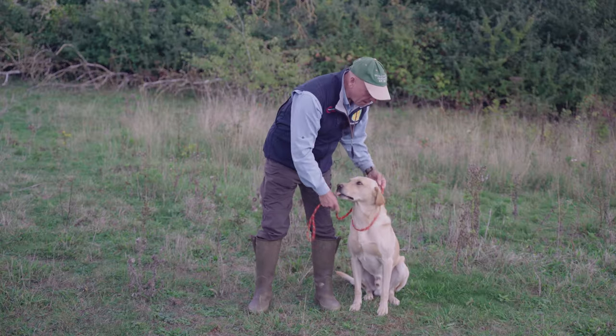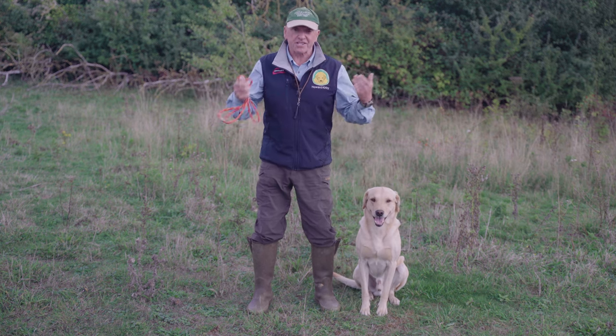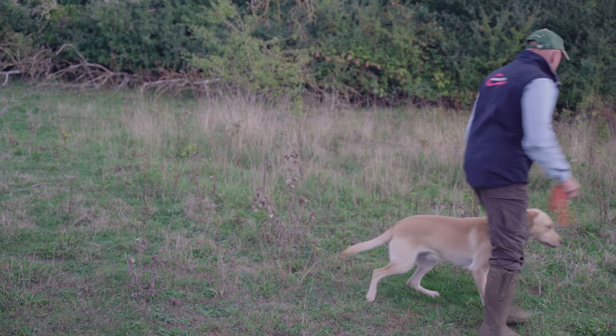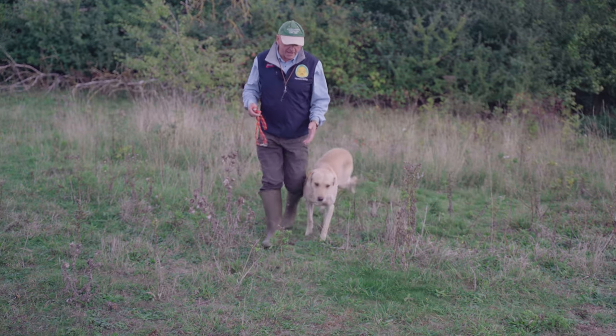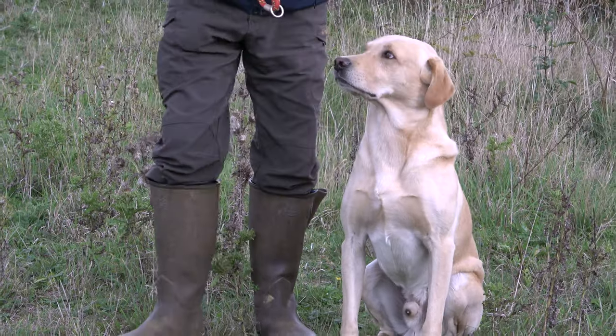We want the lead to come off, the dog not expect to retrieve automatically, and perhaps a little exercise, even on a shoot day. If the shooting is finished, we just turn and say, Paddy, heel, and we walk away, and then maybe bring him back to whatever position we want to be in before we set him up to send him for a retrieve.